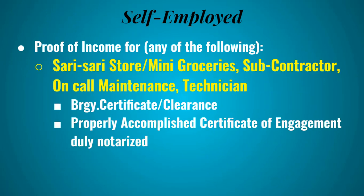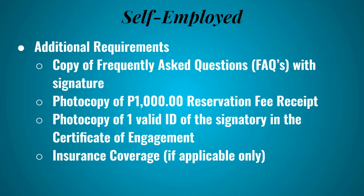If you have a sari-sari store or mini grocery, or if you are a subcontractor, on-call maintenance, or a technician, you may submit a barangay certificate or clearance or properly accomplished certificate of engagement duly notarized. Additional requirements: a copy of frequently asked questions or FAQs with signature, photocopy of your 1,000 pesos reservation fee receipt, photocopy of 1 valid ID of the signatory in the certificate of engagement, and insurance coverage if applicable only.